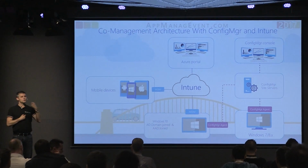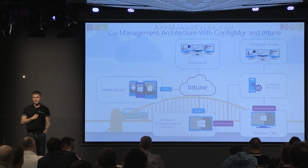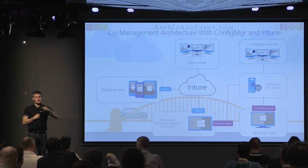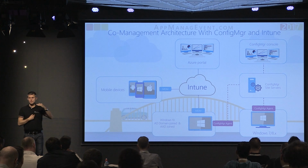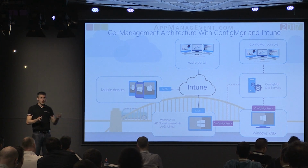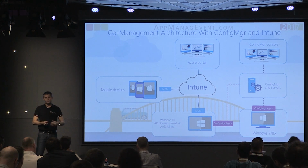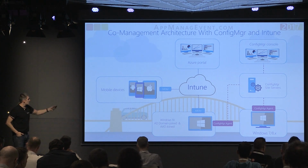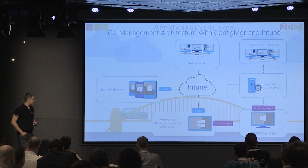And I will also be able to domain join. So it will do an offline domain join. So now I have an Azure AD registered machine and a domain joined machine, because that's the other big stopper here. I need all of my domain policies. I need all of this good stuff. Otherwise, I can't manage my machines. So this is really the idea behind co-management.